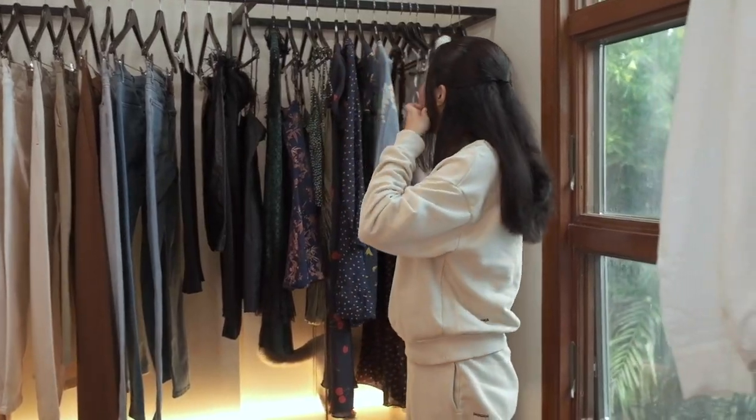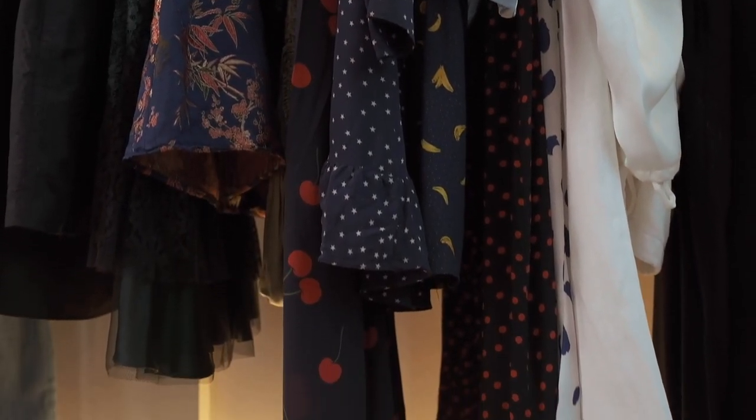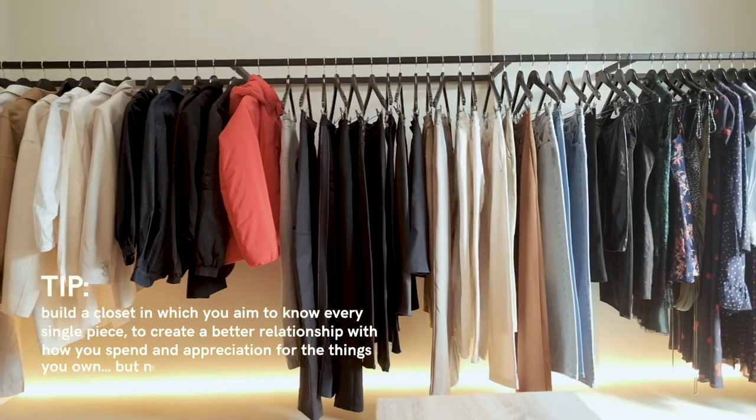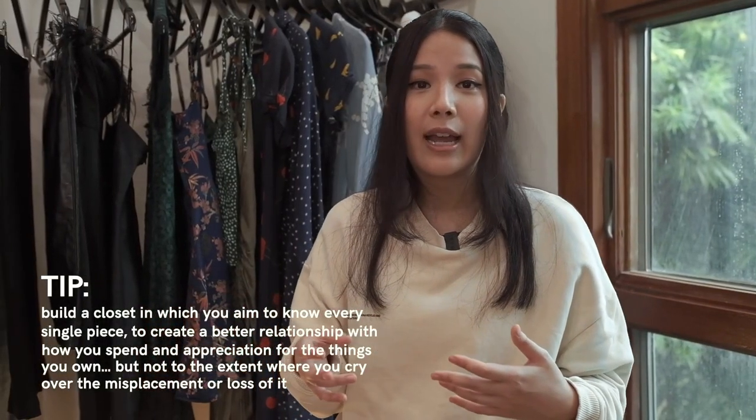Over here, I have my patterned dresses, and this is as colorful as I get. I do like colorful dresses, so this is the extent of how colorful I can get. But one of the things that I do want to mention is that I am very aware of the things that I own. Another thing that I need to know is how to wash these items. You always need to check the label at the back. If it says cold wash, hand wash, those are all super important to ensure that you maintain the quality of your clothes.